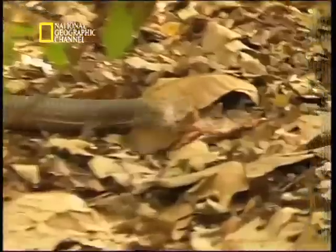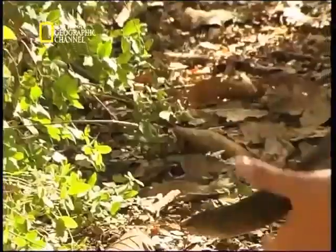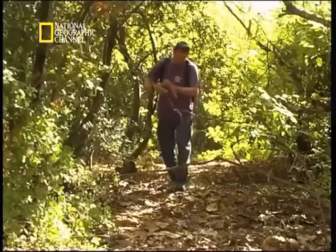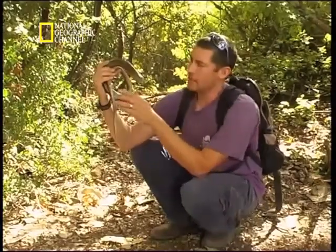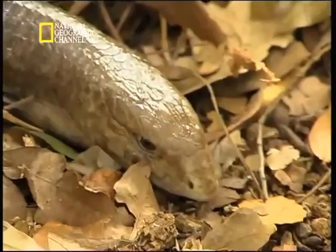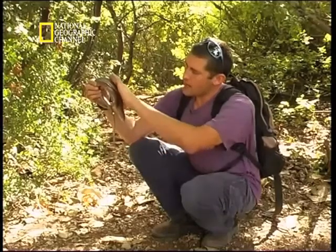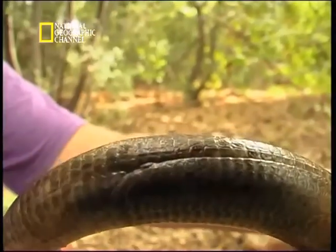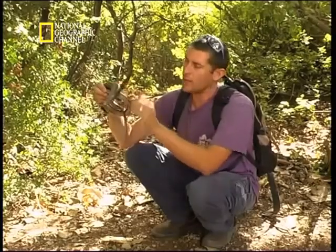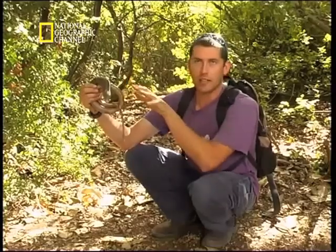I'm back from a prowl in the woods, and I found a very interesting animal. You're probably expecting me to tell you what type of snake this is, but this is actually not a snake at all. It's a lizard. This legless lizard is called an armored glass lizard, since when you feel it up close, it has a sort of armor. It has a very tough body, and it's called glass lizard because it's shiny like glass.